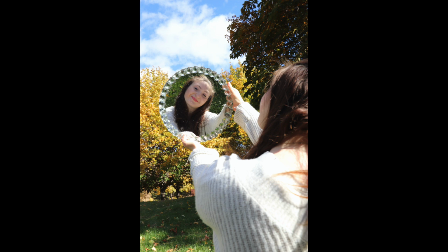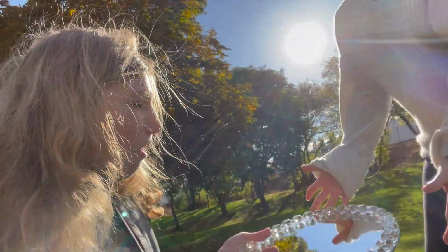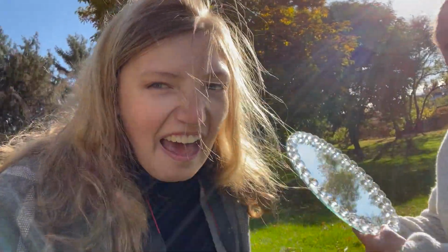Okay, let's get going. So now we're playing with the mirror. I hope this will be really fun in a photo. We'll see how this goes.